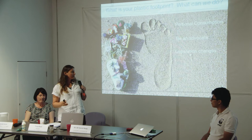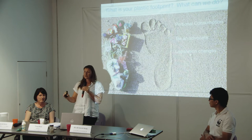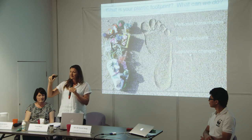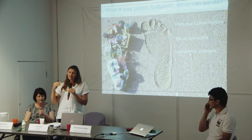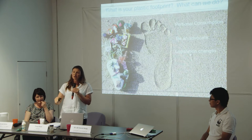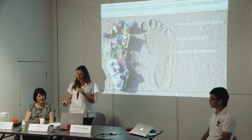One of the biggest problem items on the beaches is plastic water bottles. We see them by the thousands. Interestingly, most of them have the caps on. The ones that don't have the caps sink to the bottom. So we know that there's a lot more out there than what we're seeing on the beaches.